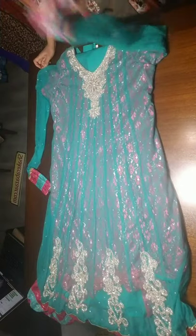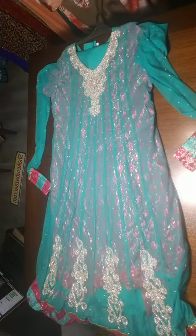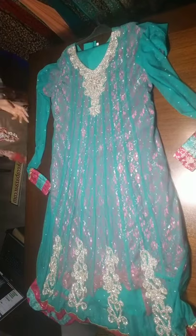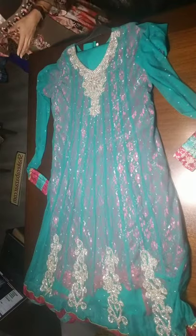It has chunri sleeves. Okay. Comes with a net dupatta. And it comes with matching leggings, okay? In Pakistan, we can say it comes with the pajama, okay? And not an American pajama, not a nightdress pajama. It comes with the leggings. And in Pakistan, in India, we call it pajama, okay? All right. Here's the stonework. Extra large green color, guys.